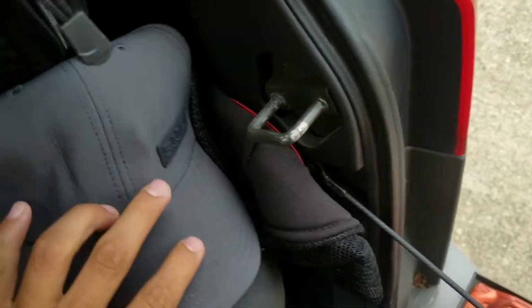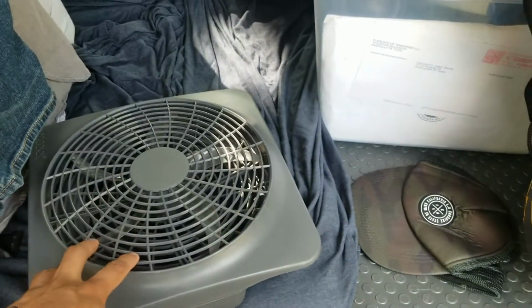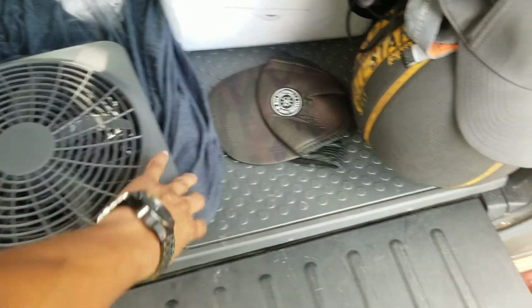And then all my hats kind of go back here too. They're all kind of smushed in. This is my fan. This fan has been really good. You can pick these up on Amazon for like $15, I think. And it's battery operated.